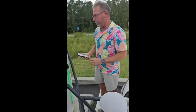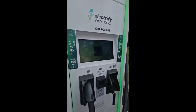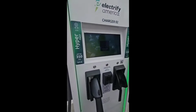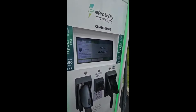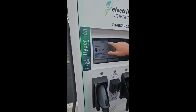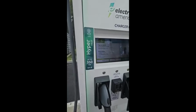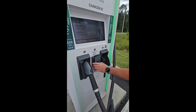Okay, so plugged in. It's connecting to the vehicle. And it's an Electrify America. It's a 350. It's a fast charger. Pay by credit card. I'm a member. Tap your phone. Tap the phone here, and it's buzzing.